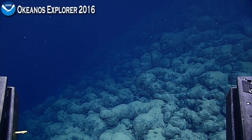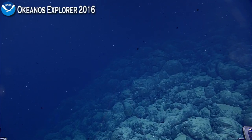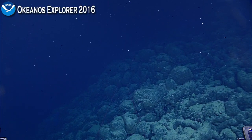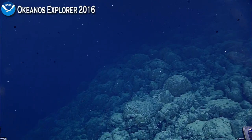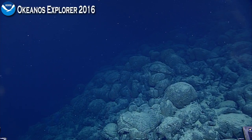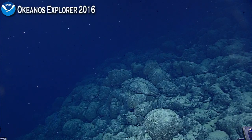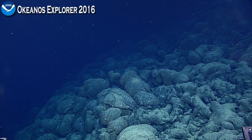Push ahead. Okay, so as we're in our last 20 minutes of this dive, not even, we are heading uphill a little bit more to see if we can get to another one of the local highs. We suspect we're going to see a lot of the same, which is pillow lavas, but you never know. There might be some really interesting biology interspersed, maybe a bit more sediment. We'll see.